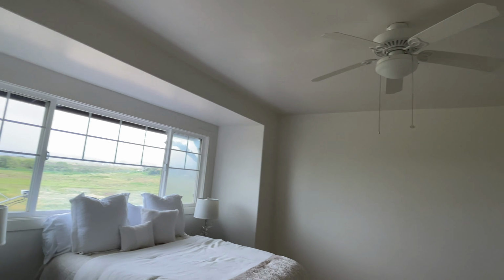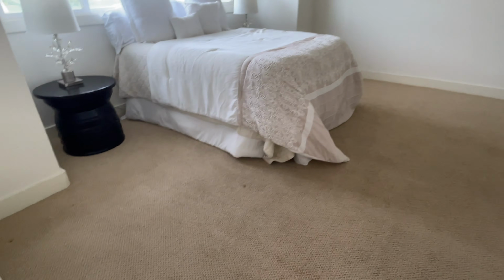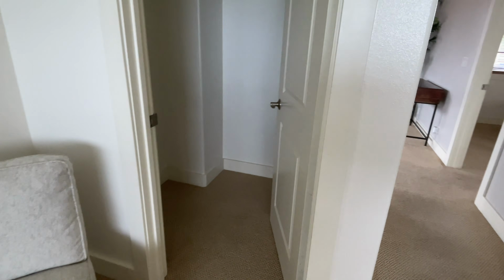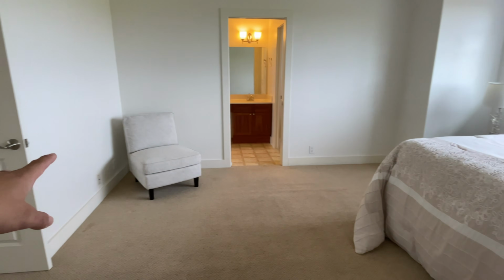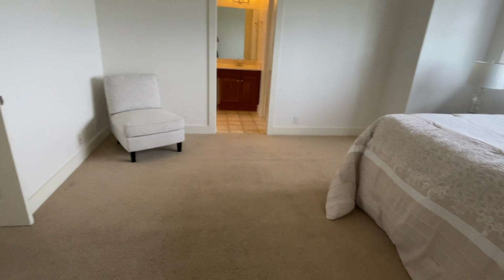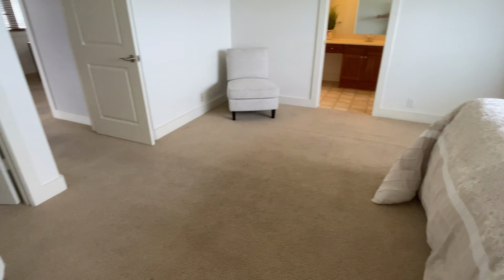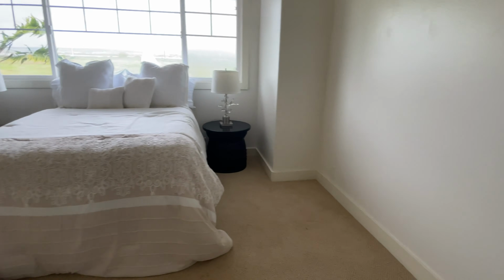Here is the other bedroom. Man, this is a huge bedroom. Like, this might as well be another master, you know? If you're a family, downstairs is the master bedroom, and this is the other bedroom, so I'm assuming your kids would have this. If I was a kid and I had this bathroom, oh my God, I'd be the luckiest kid in the world. You could land a plane in this big bedroom.